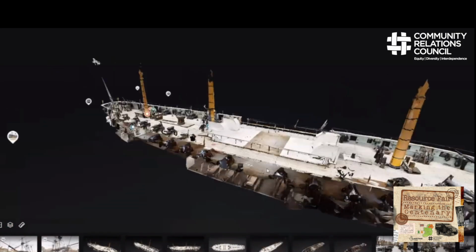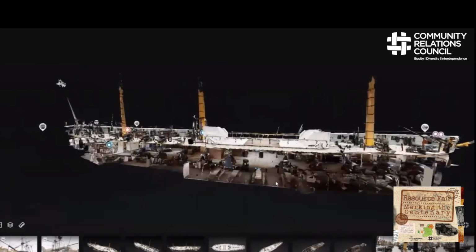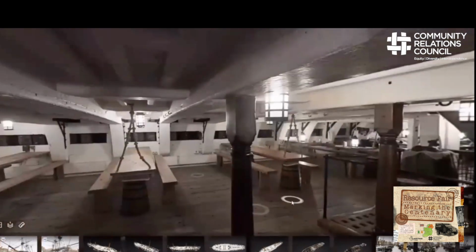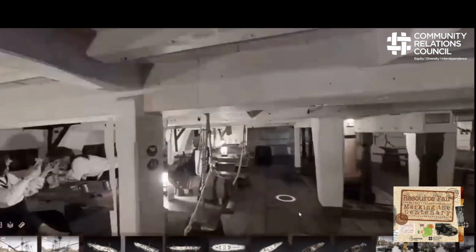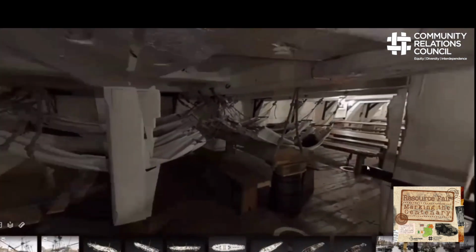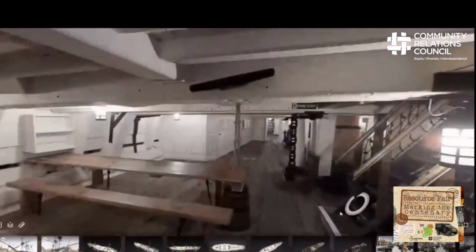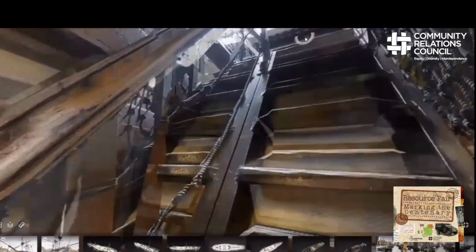And again, we can move this model around and we can enter it at any point. So I go into the lower deck. We can move about the model. And in this case, we can actually go upstairs to the next deck.